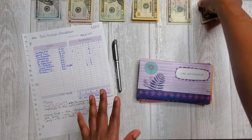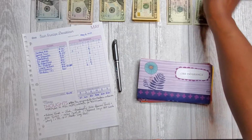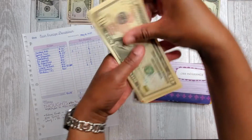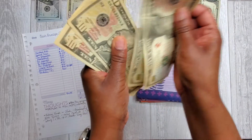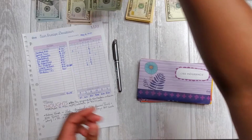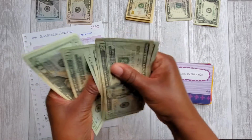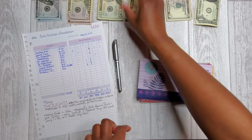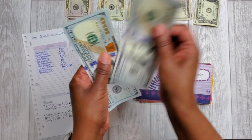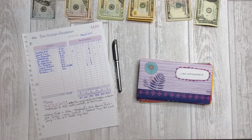So let me start off with the $1 bills. I need 3 of those. 1, 2, 3. Perfect. I need 3 5s. 1, 2, 3. I need 5 10s. 1, 2, 3, 4, 5. I need 14 20s. 1, 2, 3, 4, 5, 6, 7, 8, 9, 10, 11, 12, 13, 14. I need 2 50s, 1, 2, and I need 2 $100 bills, 1, 2. That gives me a total of $648, which will go towards my sinking funds and other envelope expenses.